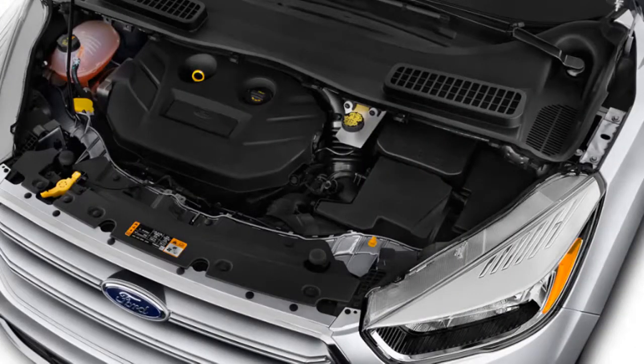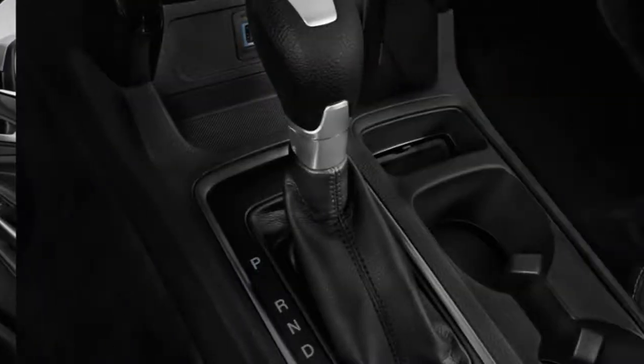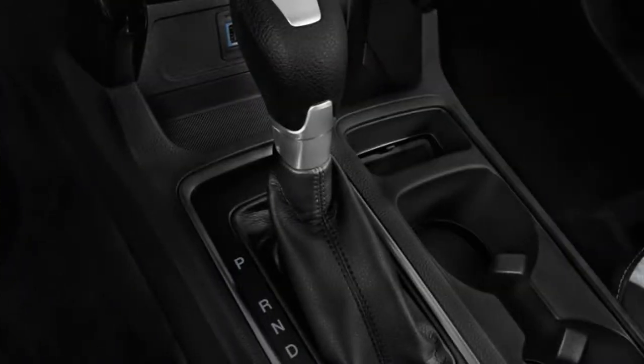Forward collision warnings with automatic emergency braking are a $1,295 option on these and on the Titanium trim level. Some rivals offer the gear standard.